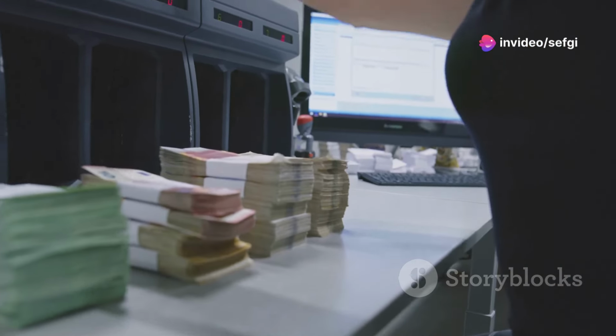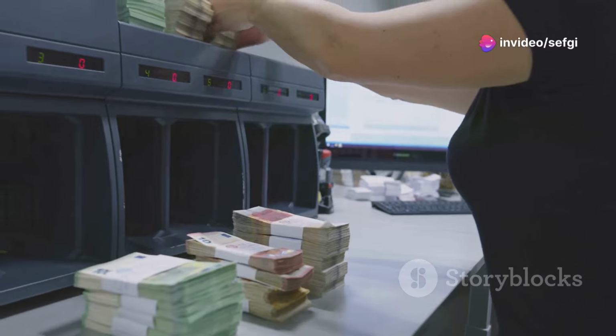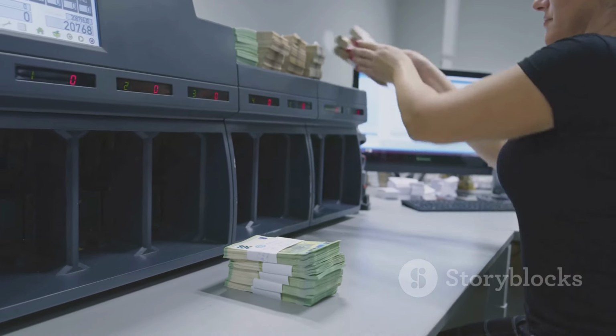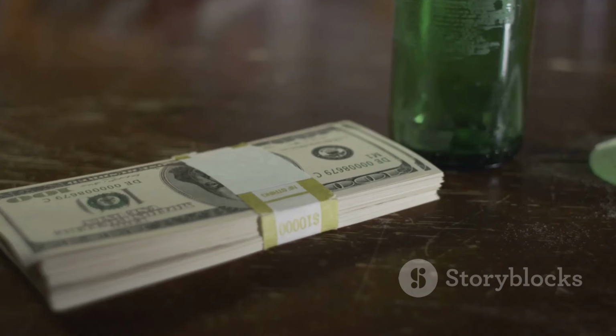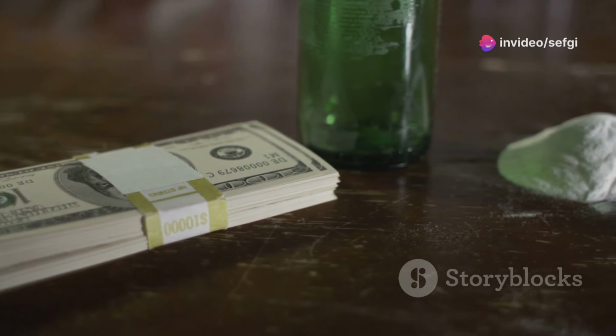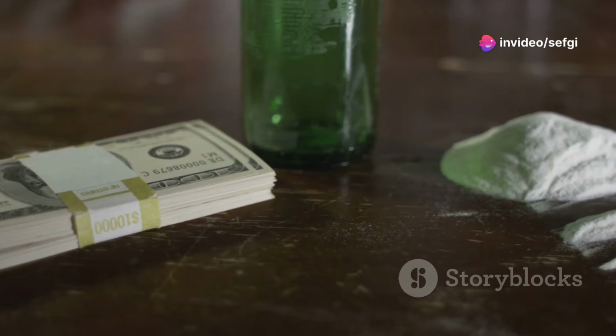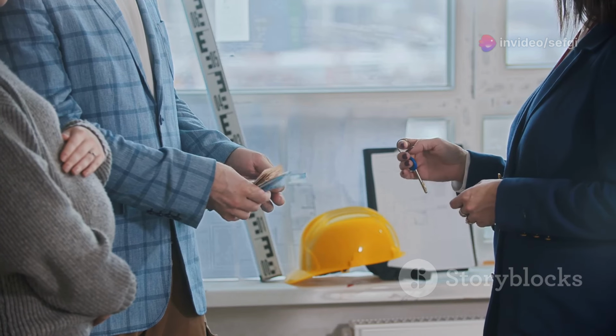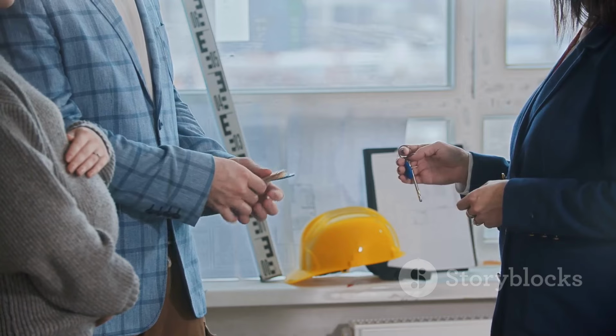Cash-intensive businesses. These are businesses that deal with a high volume of cash transactions on a daily basis. Think restaurants, bars, or laundromats. These businesses naturally deal with a lot of cash, making it easier to blend illegal funds with legitimate income without raising suspicion. Real estate: purchasing properties with dirty money is a classic tactic.